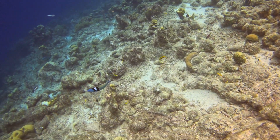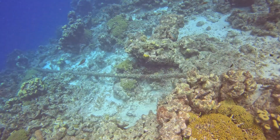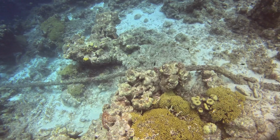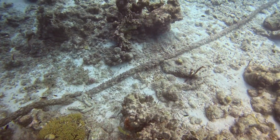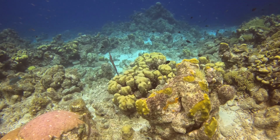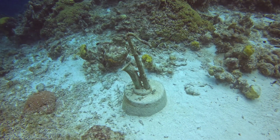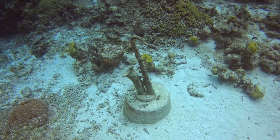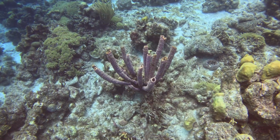I then encountered a blue head wrasse. Here's the rope that leads us back to the pier. This dive is loaded with trumpet fish. This is the fifth one of the dive. Here's a cool little saxophone statue that someone put under the water. I found another stovepipe sponge.